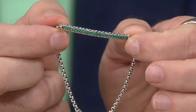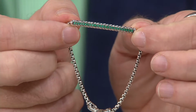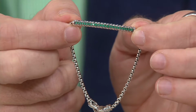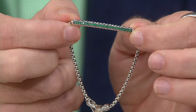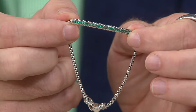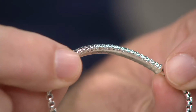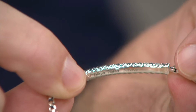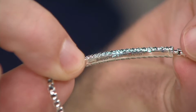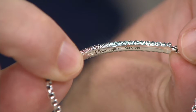What you have there started off as a donation design that we created for breast cancer month 2 years ago. And everyone fell in love with what we wrote on the back as well, besides the fact that we were giving the proceeds. We called it the life stripe. So on the back here, you're going to see believer, fighter, survivor, which for me, that's life.